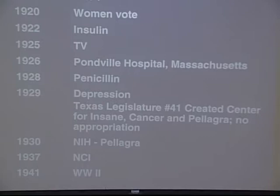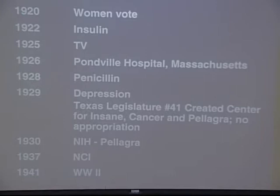But the 41st legislature of the state of Texas created a center for the insane, cancer, and pellagra. It's a nice grouping. It tells you what the public health problems of 1929 were. Pellagra was number one cause of major illness in the south of the United States. Of course, insanity, cancer, two of those that are still with us.